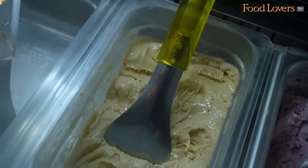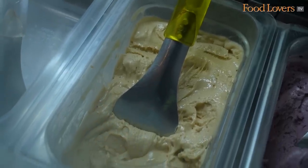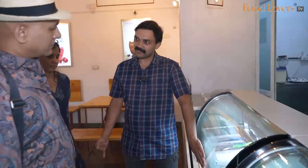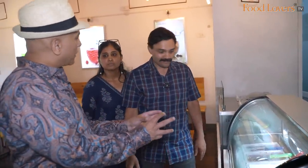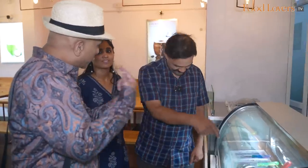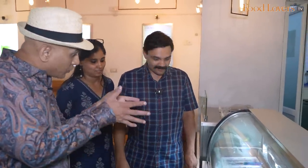This is cashew nut. So we make around 6 to 7 nuts. We make our own nut butters. Cashew nut butter, almond butter, peanut butter. So you make the cashew nut butter that gets churned with the milk. And that's what results in the cashew nut ice cream. Yes.